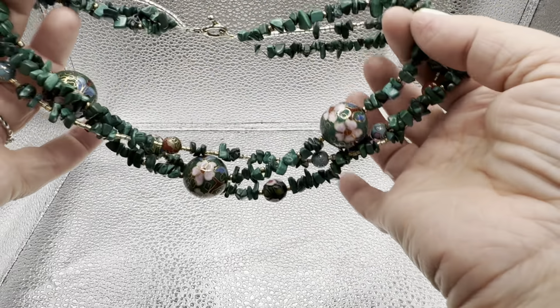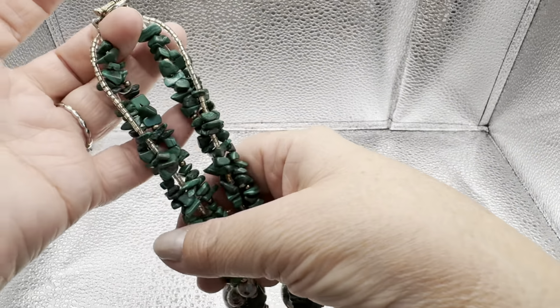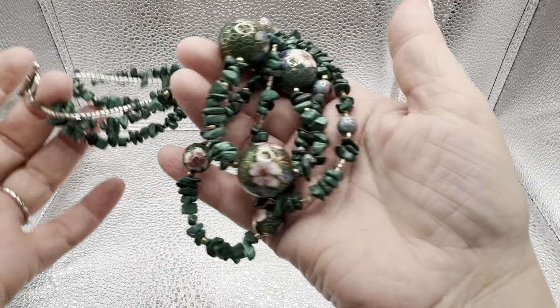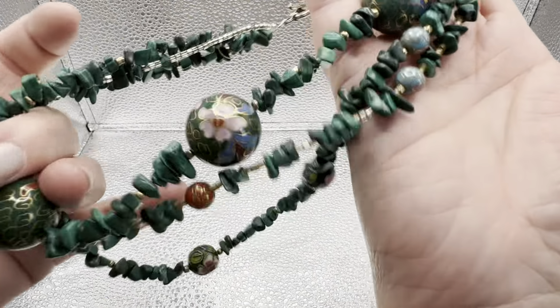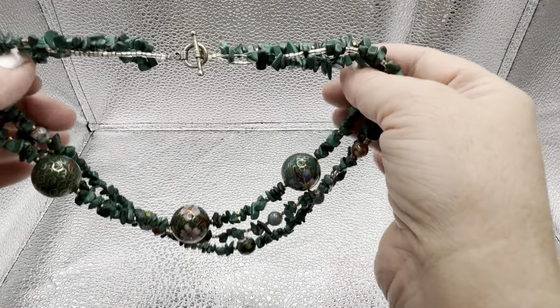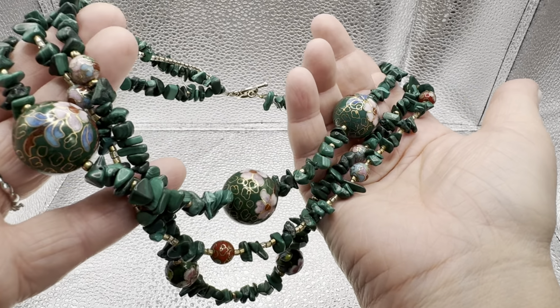I don't know. It's smaller, a different size. I think it's nice. It's a nice necklace. It does need a little touch up here in regards to some stringage that's loose. Not loose, just they didn't cut it enough, you know what I mean? But it's a beautiful necklace. You could wear it as three strands, or you could wear it twisted. Beautiful cloisonne beads.